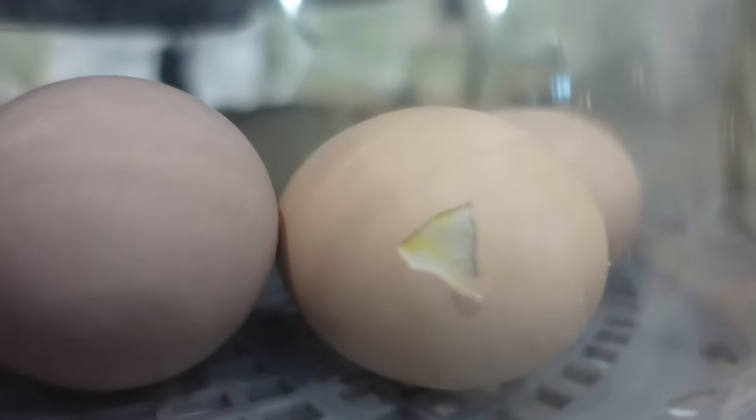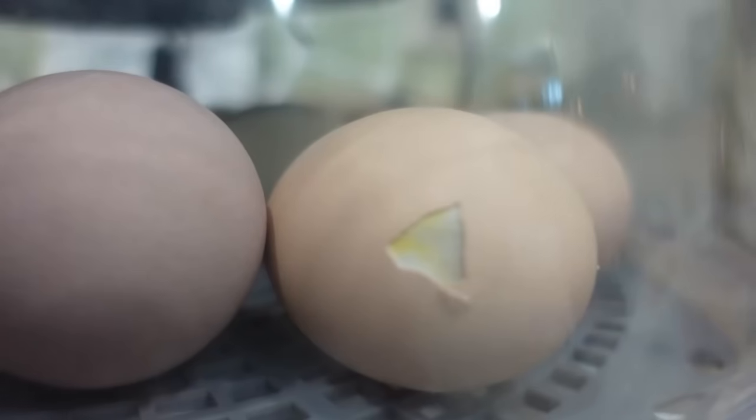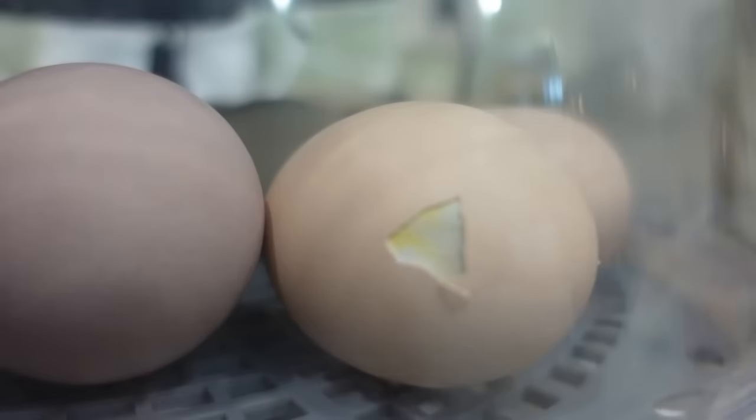Poke that little beak out. He was just doing it. Sarah makes things up. No, he's just camera shy. Camera shy. Yeah. Apparently so. It was a beak, I promise.